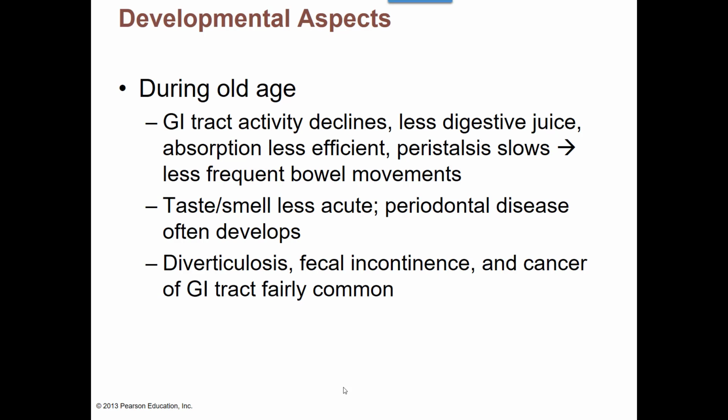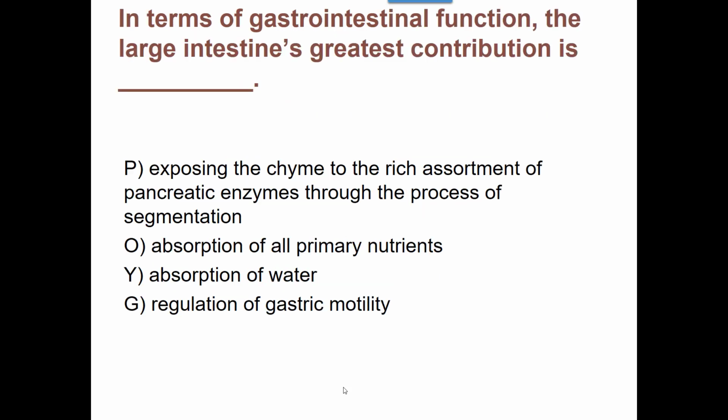Now, some review in terms of gastrointestinal function. The large intestine's greatest contribution is to absorb water. It's not absorbing other nutrients, that happens in the small intestine. It doesn't have anything to do with chyme or pancreatic enzymes, all the small intestine. And gastric motility, also small intestine.